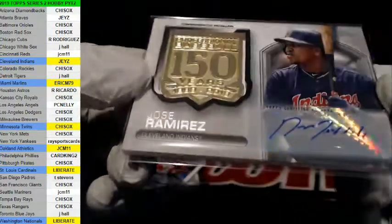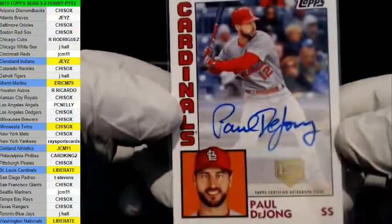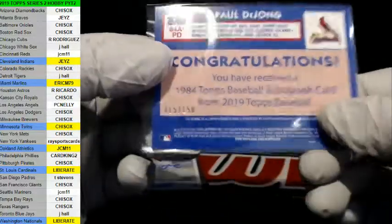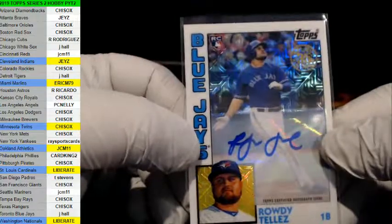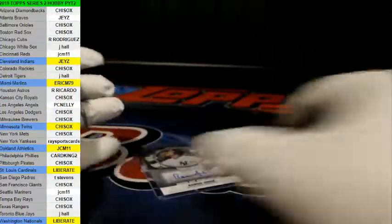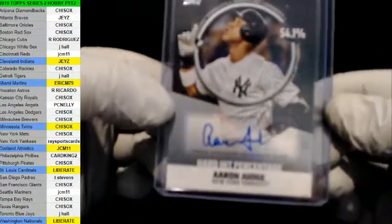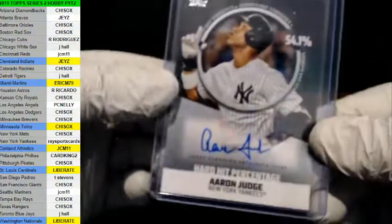We had a medallion auto of Jose Ramirez, and that is out of 10 for the Indians. We had a Paul DeJong for the Cardinals out of 150. 15 of 150. Out of the silver packs, we had a Rowdy Tellez for the Blue Jays, that's out of 149. And then we had an insert auto of Aaron Judge for the Yankees, and it is a 1 of 1. 1 of 1.